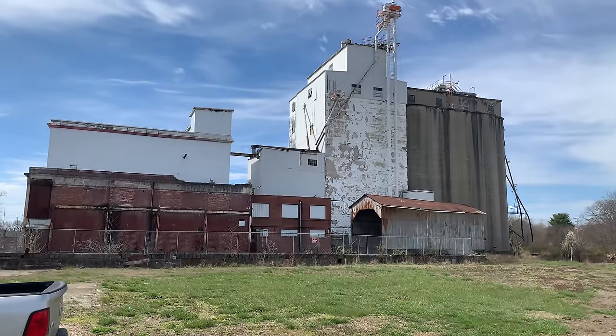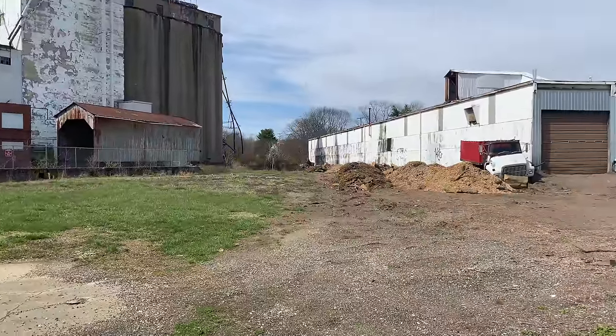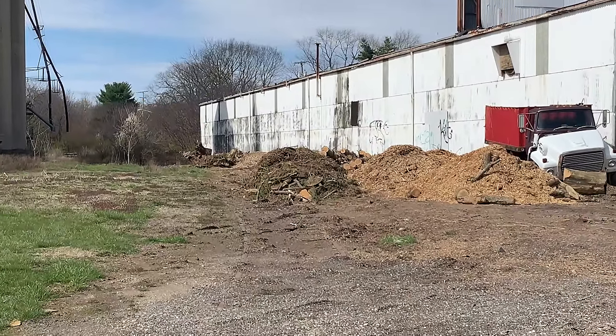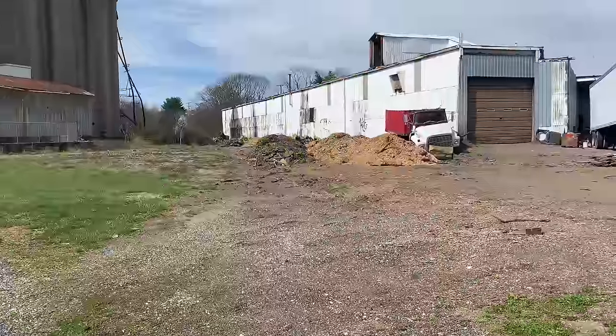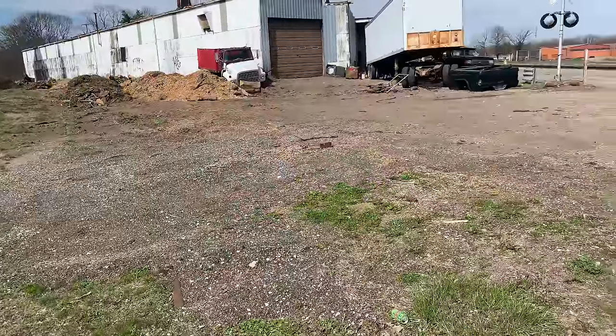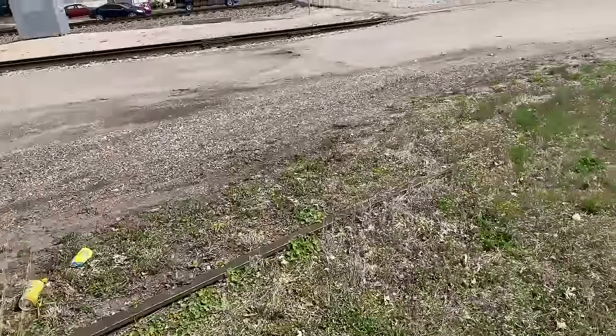Okay, here's the other side of that big grain elevator, which has been abandoned for years. And the track goes right through here next to that building. It's buried underneath of all this mulch and dirt. There's two tracks here. I'm standing on one, but the main track that went through there is right here. See, there's the main track right there.